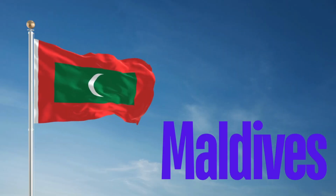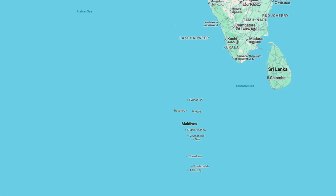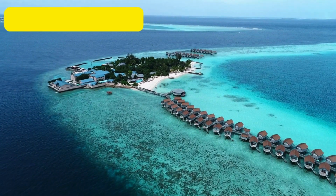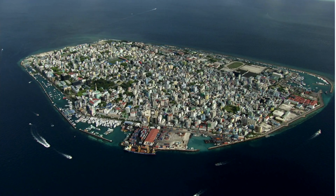And 9th is the Maldives. This archipelago is world famous for its paradise-like views of white beaches and the endless ocean surrounding it. It consists of 26 atolls in the Indian Ocean, approximately 500 kilometers or 320 miles east of the southernmost point of India. From there it spreads out in a line over 800 kilometers or 500 miles south. The area of the Maldives adds up to 298 kilometers squared or 114 miles squared.